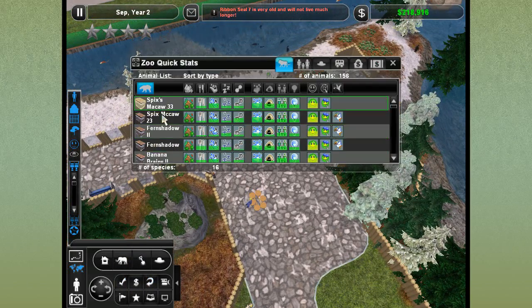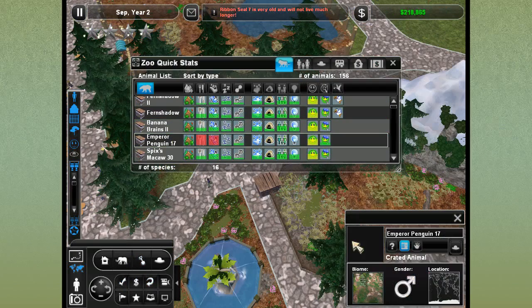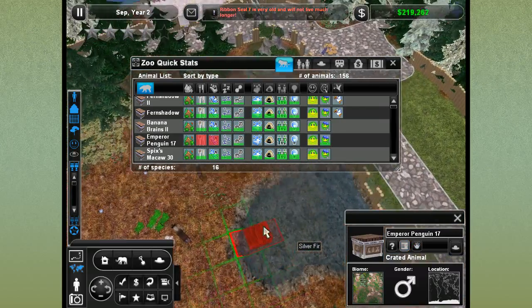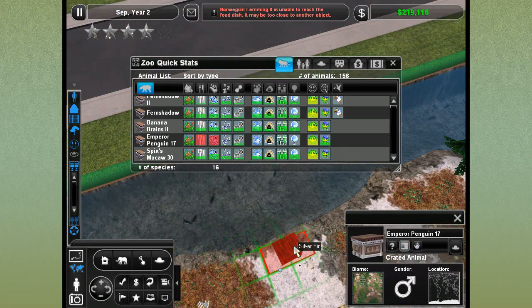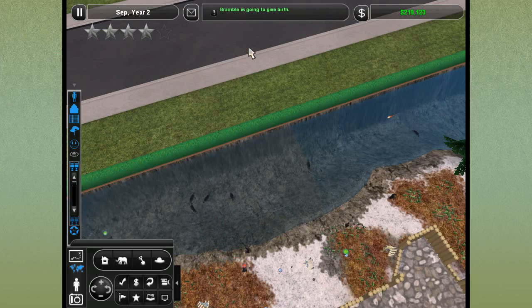Let's see. It's Fern Shadow. Emperor penguin number 17. What have you done? Why are you way over here? How do they do that? We've had some escaping penguins of late, so he'll be much happier if he's back in his exhibit. So there we go. There, you're gonna be much, much happier in there.